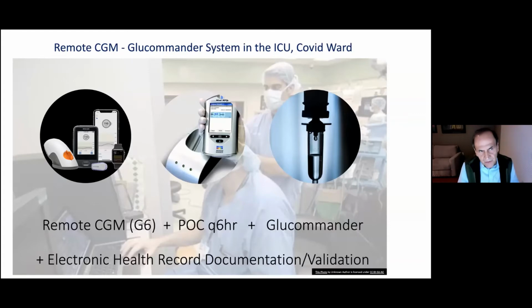We have also established the use of CGM for remote glucose monitoring in all the COVID units and also in the ICU. And using the DESCOM monitoring, we get the CGM and we transmit the data. And more importantly, now we pair with the glucometer a computerized insulin infusion protocol to adjust insulin therapy. And instead of measuring blood glucose every hour, we just measure the blood glucose 3 or 4 times a day, every 6 hours, just to make sure everything is doing well. And we're able to connect to electronic health records for validation.